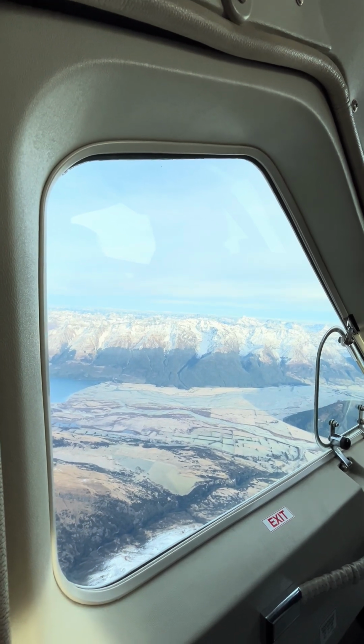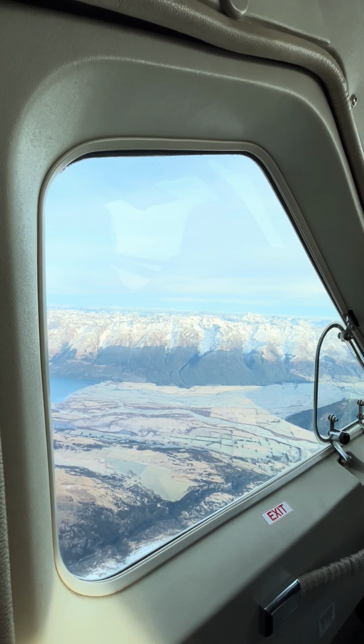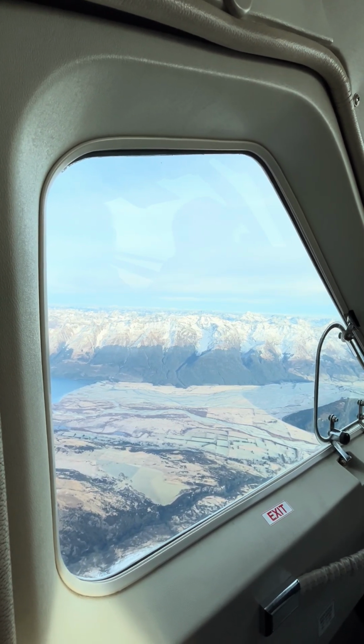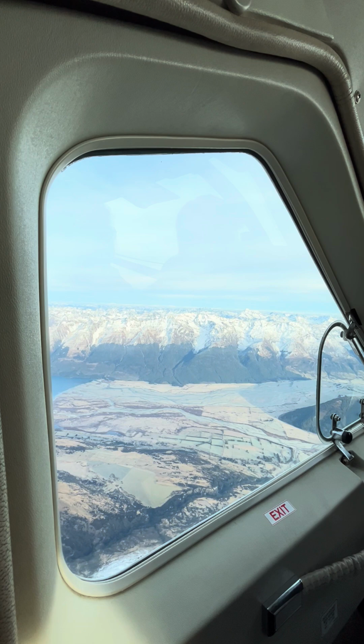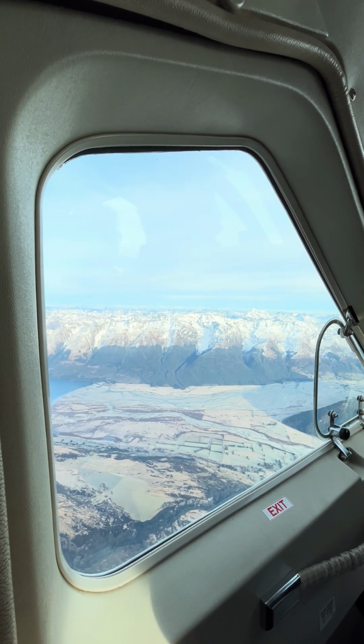To our left-hand side, we've got a large lake. This is Lake Wakatipu, the same Lake Wakatipu Queenstown sits on. We're at the far northern end now. A small town that sits at the top there is called Glenorchy. It's a small farming community, population of around 300 people.